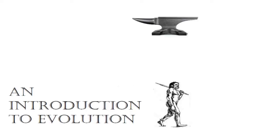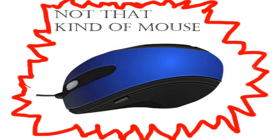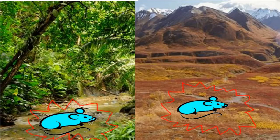Next up, today we're going to talk about evolution. So how does evolution work? Well, let's explain with an example. So we have two instances of this same hypothetical species that we'll call the blue mouse, and it has no special characteristics. We also have two different environments, a jungle and a tundra. So let's just plop one of these, remember, identical blue mice into each environment.